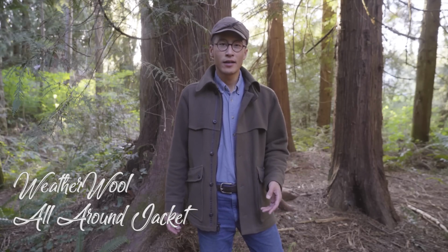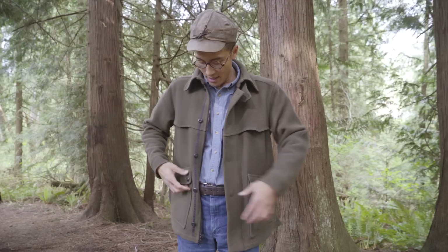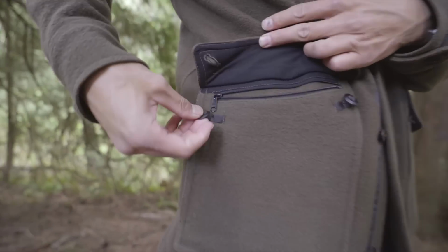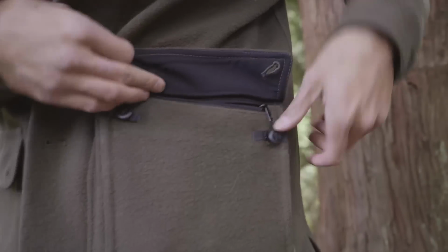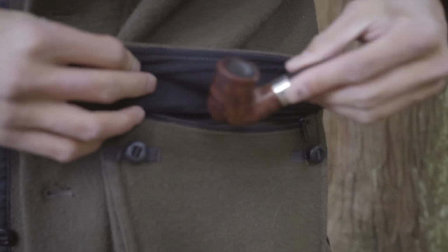The All-Arounder jacket has a vintage feel, but it also has a lot of modern technical features that mesh seamlessly. WeatherWool has a good amount of cargo, very large cargo pockets in the front, secured by two little slot buttons on nylon ribbon. The cool thing about these pockets is there's a zipper to double up, secure little objects.